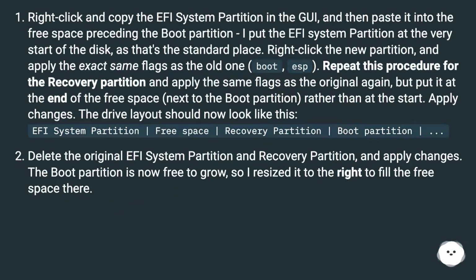Right-click and copy the EFI system partition in the GUI, and then paste it into the free space preceding the boot partition. I put the EFI system partition at the very start of the disk, as that's the standard place. Right-click the new partition, and apply the exact same flags as the old one: boot, ESP. Repeat this procedure for the recovery partition and apply the same flags as the original again, but put it at the end of the free space, next to the boot partition, rather than at the start.